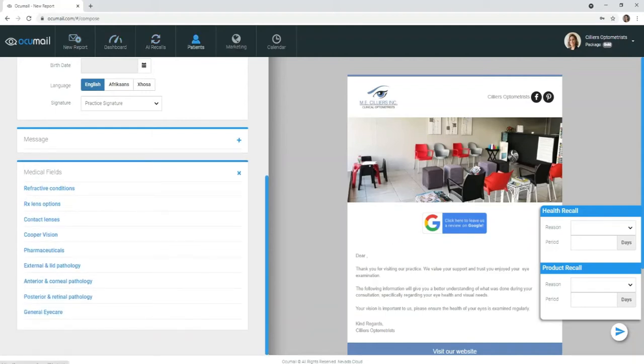Now, all the other tabs you will use during the month, depending on what you're doing. Your recall tab is to actually see what recalls are due for that week, whether it's health recalls, product recalls, birthday messages, that will all appear there. This is your whole patient base. And then your marketing is OCU marketing, where you can send custom or template marketing out. This is an incredibly valuable tool when you are actually wanting to engage your patient base with some form of product or some form of offering that you have in the practice.